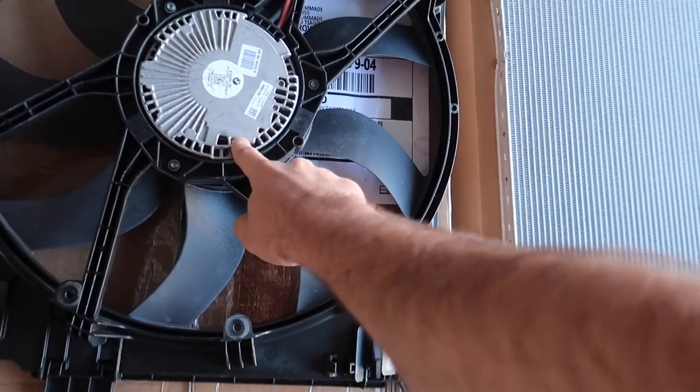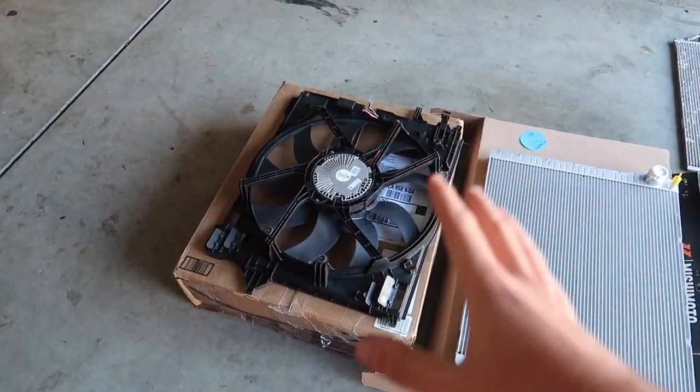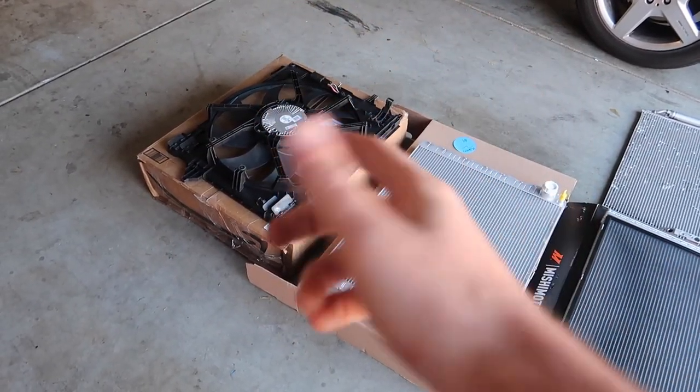I believe this came off of an F80 M3, but it's the same exact part number, so it should be the same. Everything is perfect. Not a single crack on this, thank the Lord. Those things run normally $900 to $1,000. I found some guy on eBay selling it for $400 because I put in the part number.